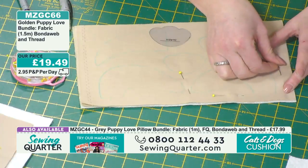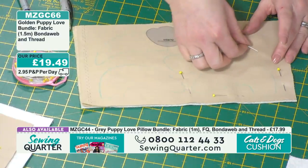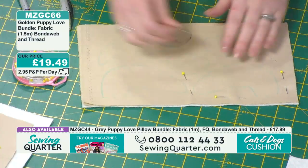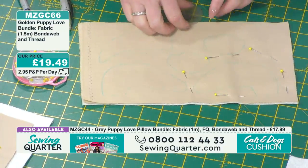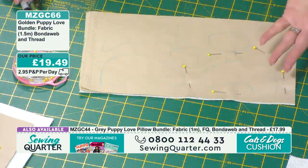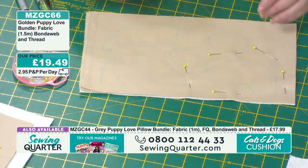And time to do them all on one thing. It doesn't suggest to do that in the pattern, but always read through a pattern first because everyone's different. The way that you sew, everybody's got different ways of doing things and different ways of explaining things. But I read ahead and I thought, well, actually, that's the same process a couple of times, so we'll do it all in one go.